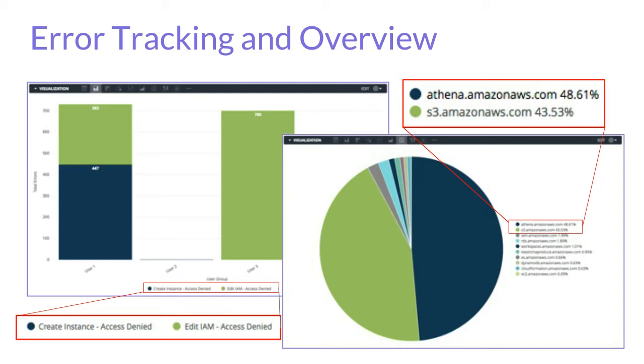So if you have some application that's being powered by programmatic queries against Athena, storing that data in S3, we'd be able to identify that error pretty quickly and easily here and then take the remedial action to get the services talking to each other appropriately. And it takes contextual knowledge of your business and your AWS environment specifically to properly interpret the meaning of all of these errors. But that shouldn't be a problem for anyone on your internal team with a good, strong working knowledge of your AWS environment.